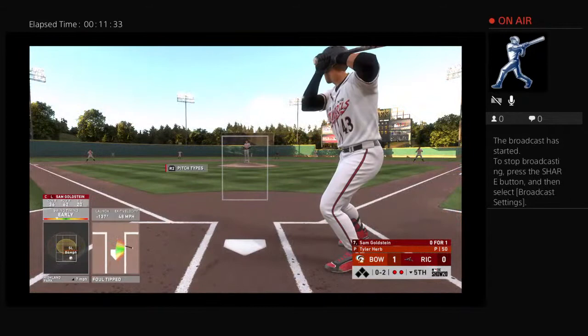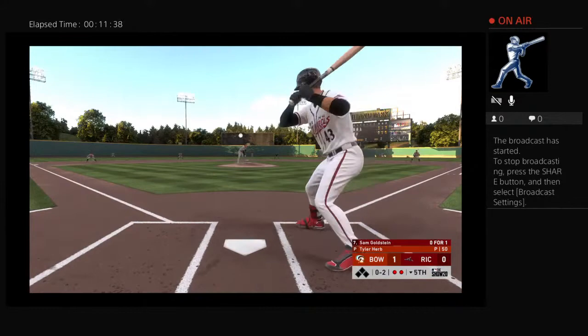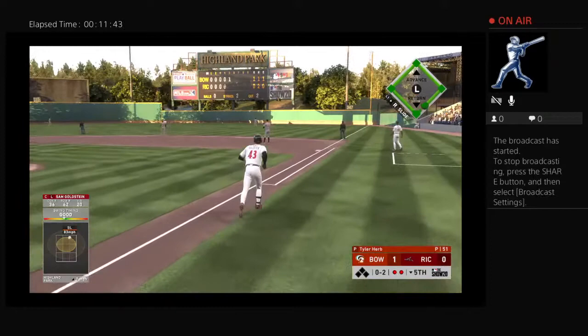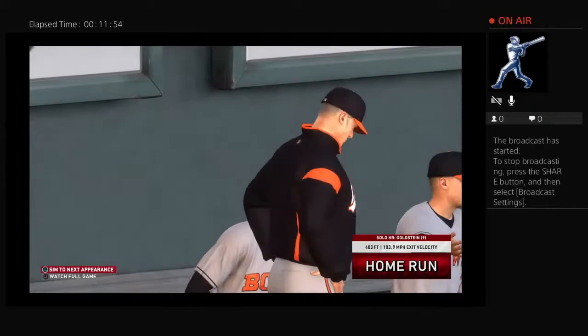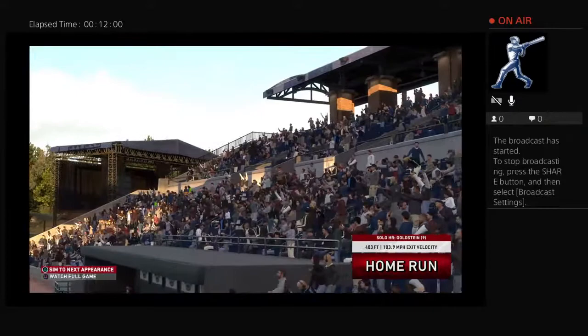0-2 count. Here's the pitch. This is driven to right, and no doubt about it, that one's way out of here. Wow, I'm good. A solo shot here to straightaway right field. Home run number 9 on the year, and this ball game is tied at 1.